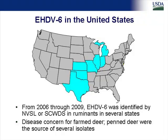The epizootic hemorrhagic disease virus in the U.S., again, this is occurring in deer with spillover into cattle. Identified both at NVSL and the Southeast Cooperative Wildlife Disease Study Group in Georgia.